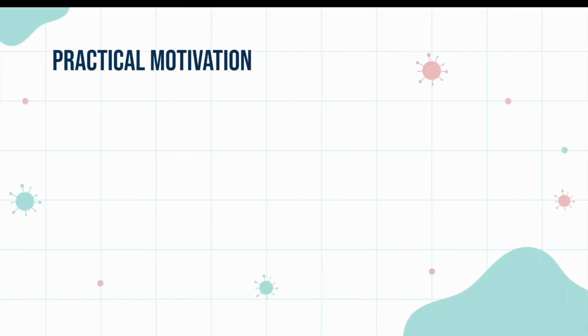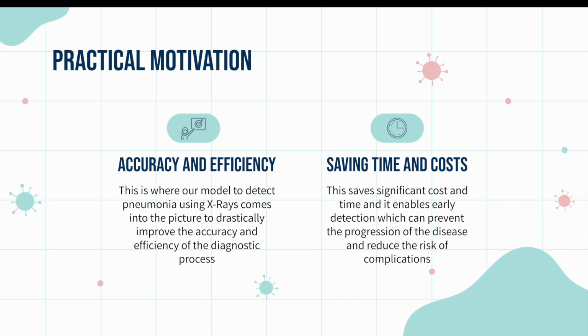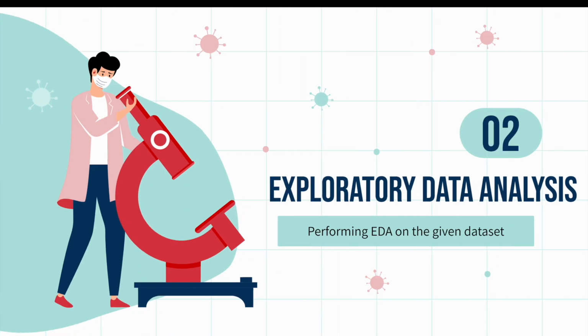This is where a model to detect pneumonia using X-rays comes into the picture to drastically improve the accuracy and efficiency of the diagnostic process. Our model saves significant cost and time, and it enables early detection, which can prevent the progression of the disease and reduce the risk of complications.